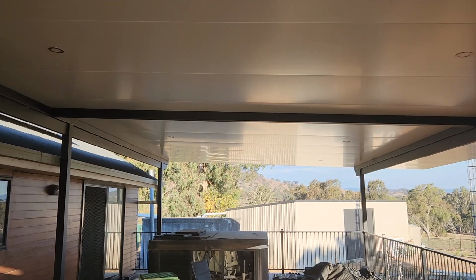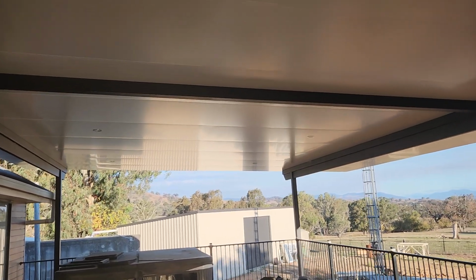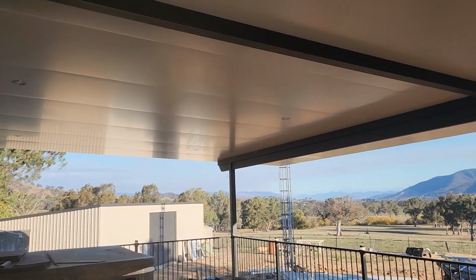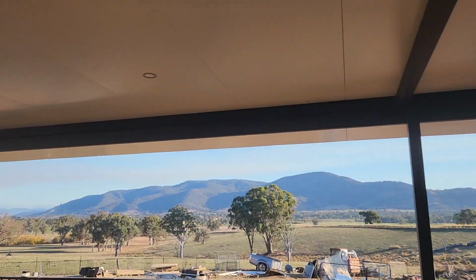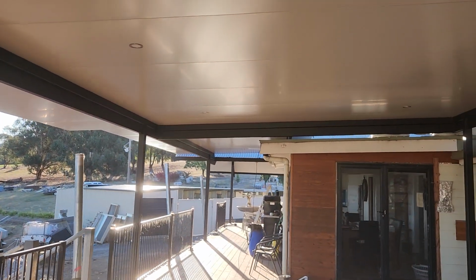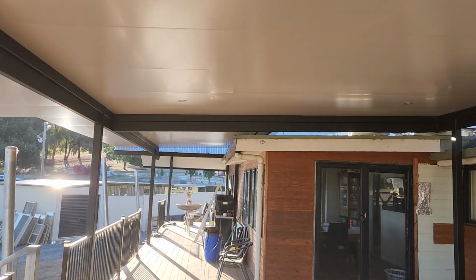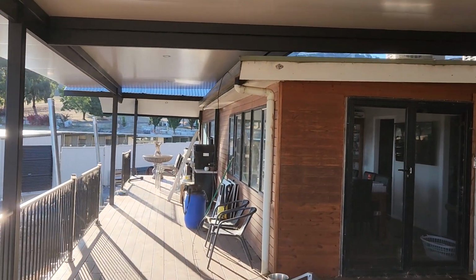Okay, I thought I'd just give you a bit of a look at how the project's going. I just haven't been out here all day, and thought I'd come and see what the boys have been up to. A lot of this part here you've seen before, but as you can see, we're now heading down towards the far end with cover.